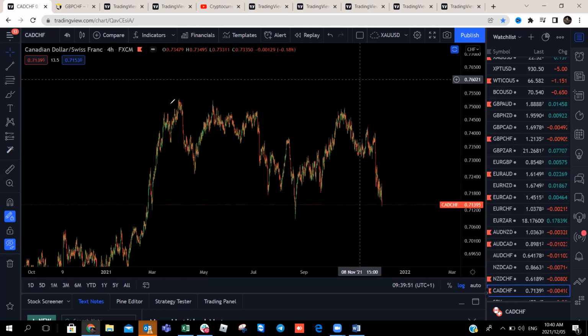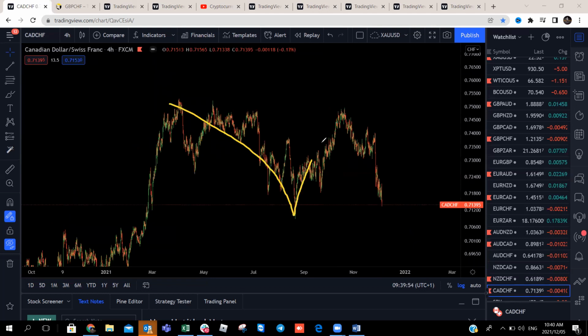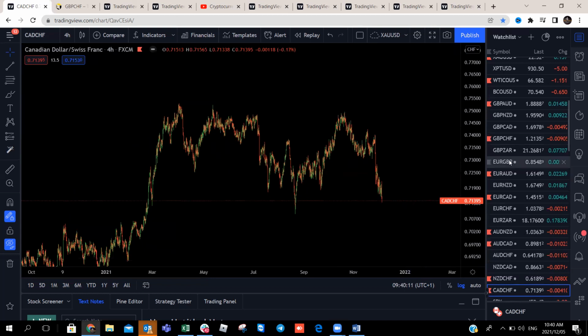CADJPY, similar, again, another one with a CHF in it. Look at that. Three waves. Now we're anticipating another three waves to the downside. So any pullback here will just be an opportunity to ride onto the trend, similar to what we had here. Right, so that is CADJPY, and those are all the Forex pairs. Now let's have a look at the indices.